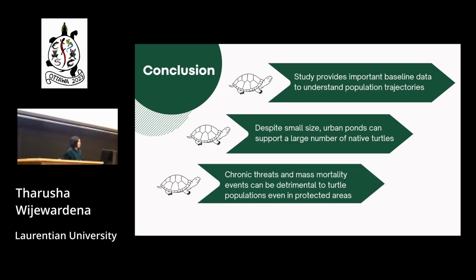The other important thing is that these urban turtles already experience a lot of chronic threats in these urban habitats. And mass mortality events can become more common and more detrimental with climate change. So even in small doses, these kinds of threats are really bad for turtle populations, even in protected areas. So there's a lot of work to be done.